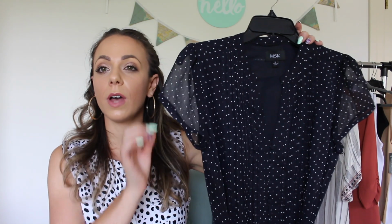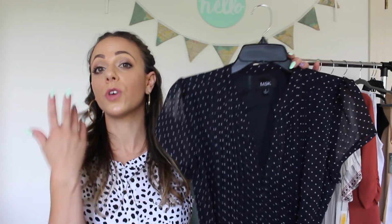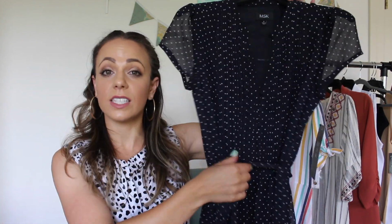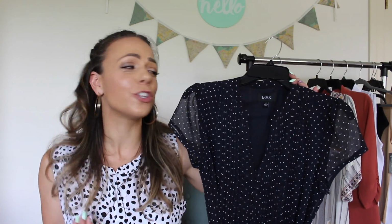I love the navy blue color. I love that it has little short sleeves, so you can wear this while it's hot. You could put a cardigan over it when it gets cooler, wear it with some tights. It is long enough that you're not gonna have any issues, again, when you bend over or have to get down on the floor for anything. This tie at the waist right here is really, really flattering.